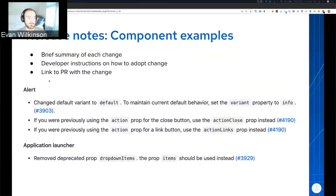So for example, this alert, the first one, we changed the default variant to default. To maintain the current behavior, set the variant property to info. So it tells you what's changed, how to adapt to it, and then has a link to that PR as well. And you can see there's two others for the alert there as well, related to the action prop for a couple different types of buttons. So again, really trying to make it succinct, but give you everything you might need to know: what's changed, how does it affect me, and where can I find some more info.